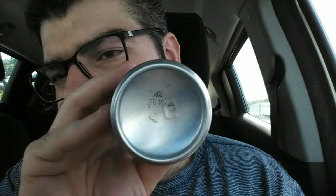So it has a silver top with a silver tab. It has the Best Buy date and production code. Best Buy October. It's a little bit messed up. I think maybe the 26th, 2022. Not really for sure, it's messed up where it was printed. It's in a labeled can, with a smooth, little bit of a rubbery texture.